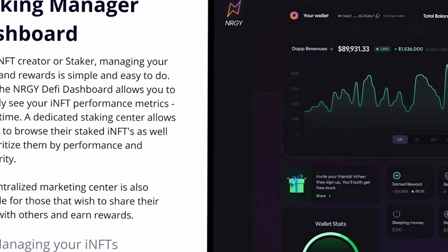It's a decentralized marketing center, which is also available. You'll see it in the new staking manager in the coming weeks, where you'll be able to see all your incentives for promoting different iNFTs, your staking rewards. There'll even be a learning center built into this. I'm super excited for this.